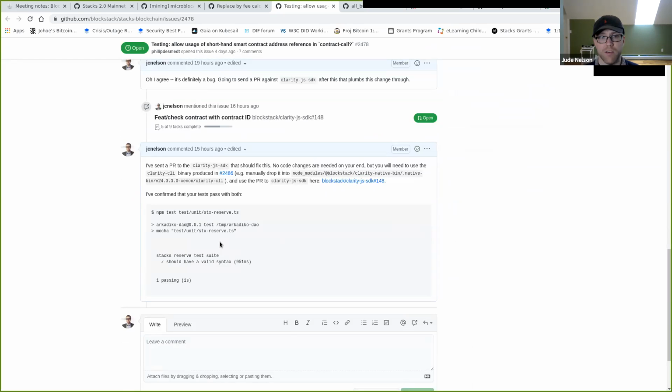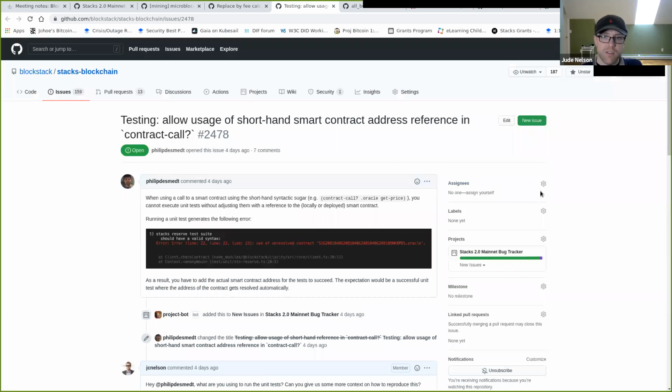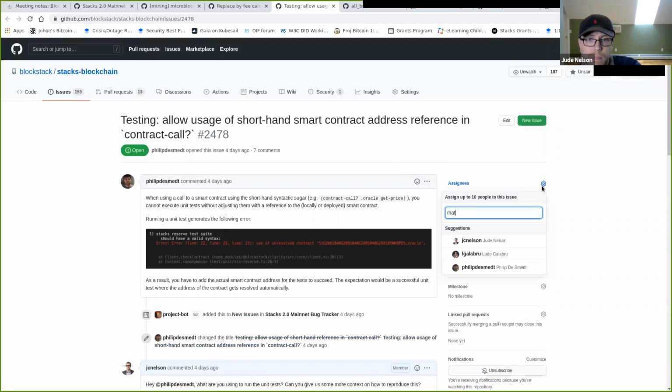That said, my familiarity with Clarity JS SDK is very minimal. So I'd actually appreciate people who are more familiar with this taking a closer look at it, because I don't want to do something that's outside of the direction of where y'all are trying to take this. I think maybe Matt and I should take a look at this. Alrighty, I'll go ahead and assign you both. Cool.